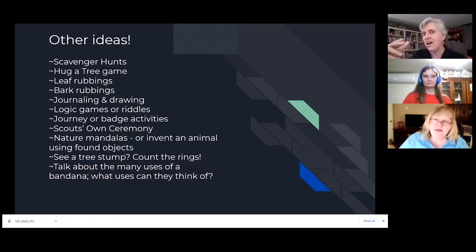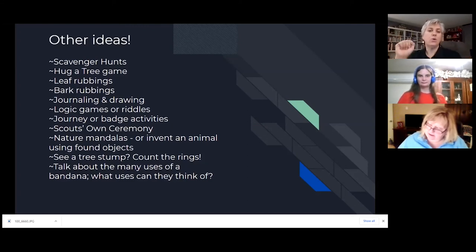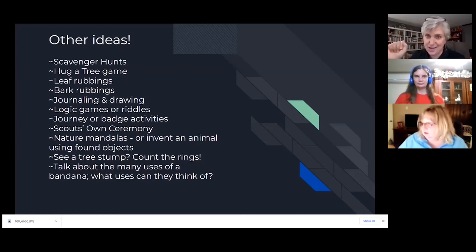Logic games really are riddles. If you don't know what a logic game is, you can look it up. But be forewarned, some people are frustrated by logic games and don't like them. But that is something you could do for those that like them. Journey or badge activities, Scouts' Own ceremonies, if you end up in a beautiful place or on the peak of a mountain and they're feeling reflective. Nature mandalas, or invent an animal using found objects from the ground. If you see a tree stump, you could count the rings and talk about the many uses of a bandana and see how many they can think of. There's at least 100.